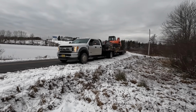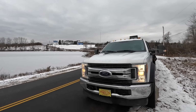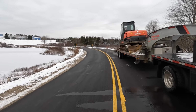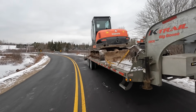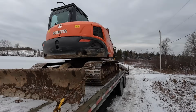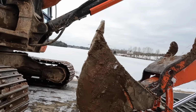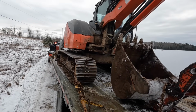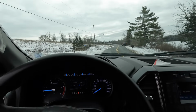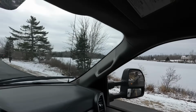All right, well, there she is, loaded up and ready to go. This machine, I guess you call it a machine. This truck has hauled this machine around a lot. They got a lot of history together, that's for sure. Just like the Ford, the 550, the Kubota's got a few battle wounds on it. Still going strong. So we're going to increase our trailer brake gain here, especially going down that hill. It's nice this road is a very quiet road where we load it up.